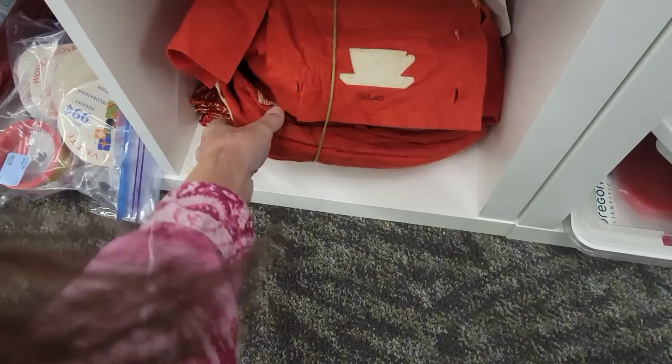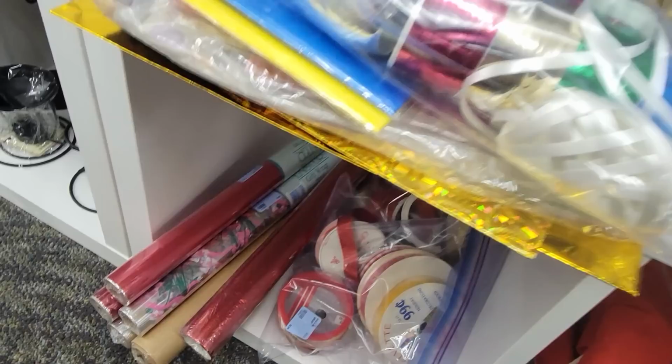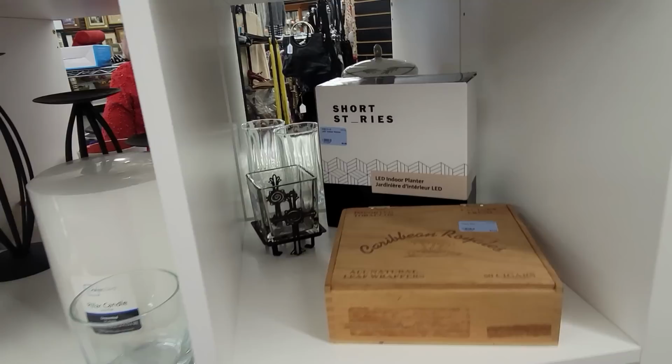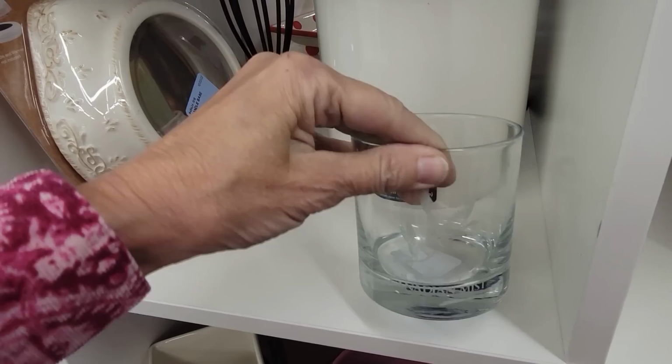That's really fun. Oh, look, we got baggies full of ribbon for $3.99. Lots of craft supplies if you're a crafter. Come on down. LED indoor planter. What is that? I don't know what that is. Oh, what are you? A little Canadian Mist imported. $1.49. That's an interesting glass.